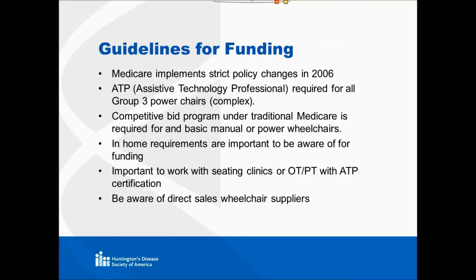Fourth bullet, in-home. The in-home requirement is important because if somebody lives in a long-term care or skilled facility, they don't consider that in-home, they consider that facility. So Medicare would not fund specific equipment for an individual that's in a long-term care facility. They would require that facility to fund the equipment. If the person is in a home environment, then they want to look at how that equipment is helping the individual get around inside their home, essentially not for community use. So again, I'll talk about that when it comes to some of the specifics.